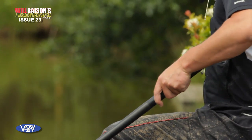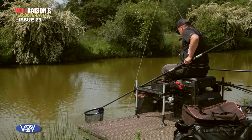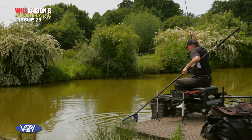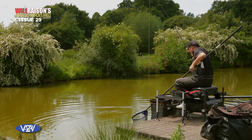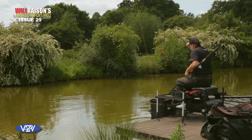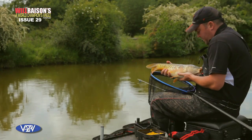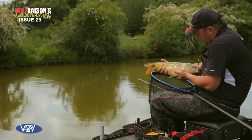You can see the first fish down the edge, and it's definitely a bigger fish than any of the ones we've had across. It just goes to show again about asking people, trying to get information before you go to these venues. You can see that's by far the biggest fish of the day, and it's the first fish hooked down the margins. You can see probably 4.5, 5 pound, and like I say, the biggest fish of the session, perfect condition.